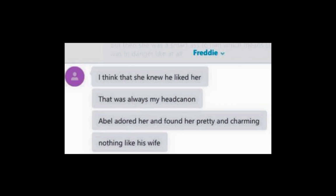This is in reference to a character on the show named Abel Gideon, and just Jennifer explaining that he liked Freddie because of that one scene where he kept her alive so he could do surgery on Frederick Chilton, which was the only interaction Freddie ever had with that character in the show. So here she says, I think she knew he liked her. That was always my headcanon. Abel adored her and found her pretty and charming, nothing like his wife.